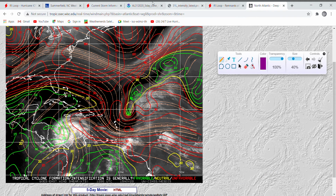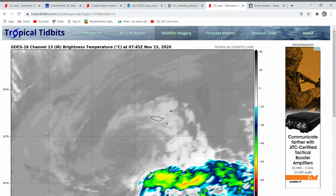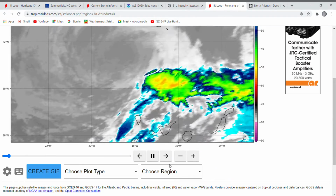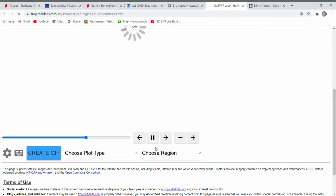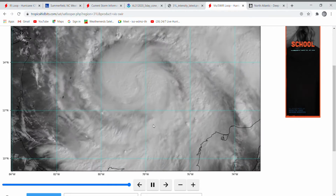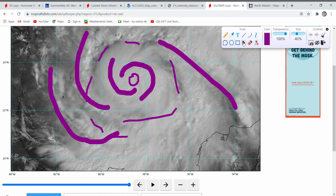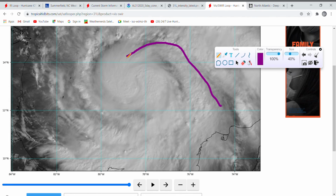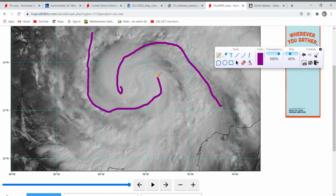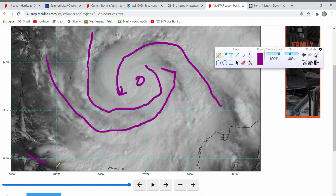Anyway, if we go back, I can go straight to here. Okay, so Hurricane Iota. Then we can choose type, and then we could go visible shortwave. So it's very beautiful. It's just not going to be good for Nicaragua and Honduras. Look at that. Yeah. Whew. It's going to be a time. I wouldn't be surprised if we get thousands of deaths at the end here of 2020 in Nicaragua and Honduras. Center right about there. It's a beautiful rotation. Look at that. It's a beautiful storm, but it's not going to be good.